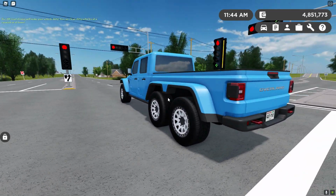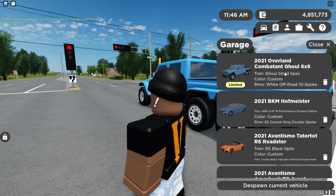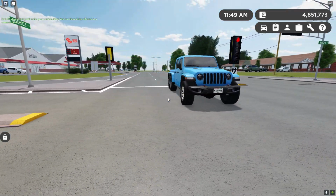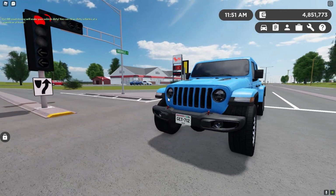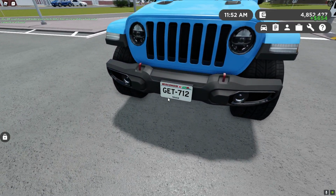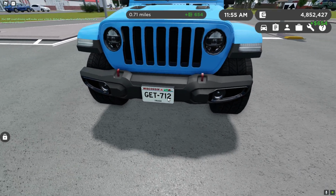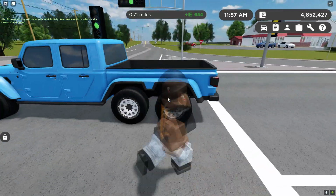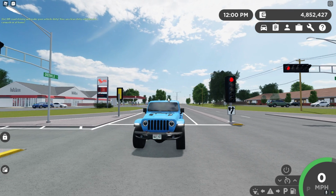thingy thing. I think I have one of the Hellcat specs of this car. Oh yeah, it's the Ghoul Shroud specs, so this might have 1,000 horsepower, it may not. I think it does, I'm not too sure. But there are a few things changed on this. This is the original plate that came with the truck, as it is a truck plate. So I just got lucky for it to say GET. We have this kind of blue color with the white wheels. It was a creamsicle color, but somebody else had the same spec and I changed it.